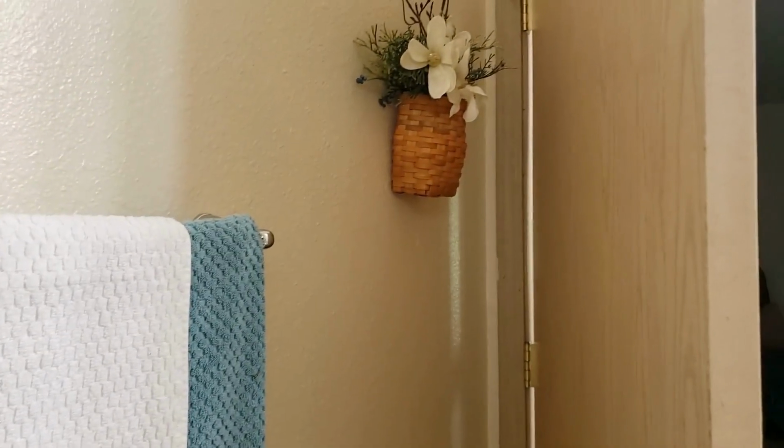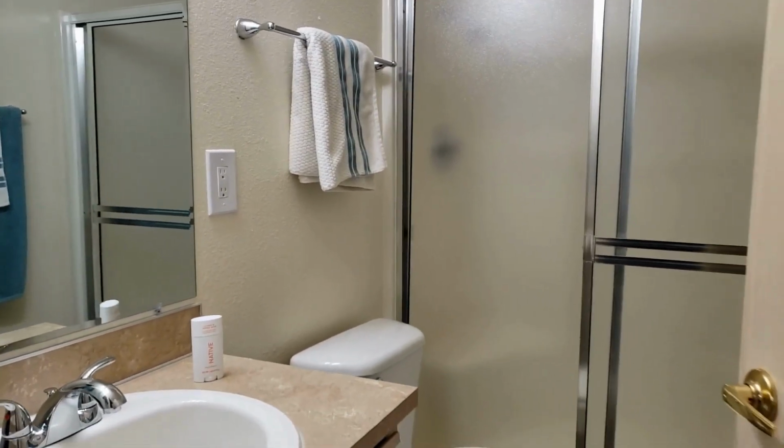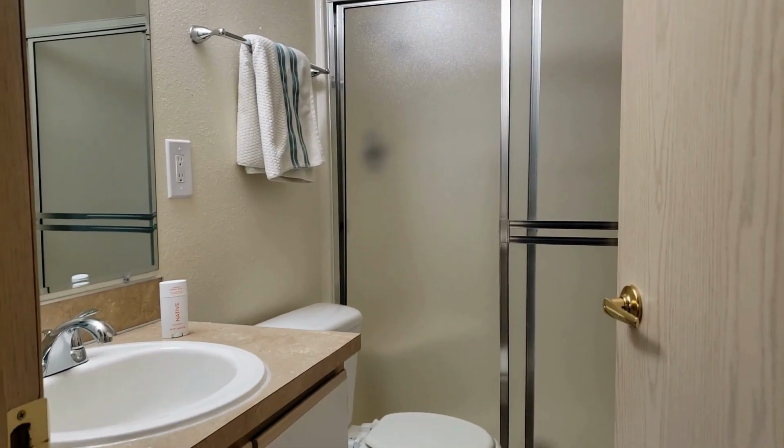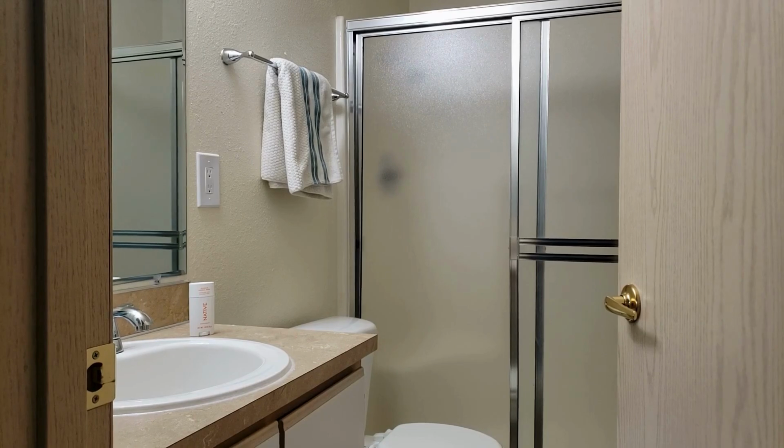It's a little bit smaller than the other one, but we don't normally use this one except to use the bathroom if someone else is in the other one. We don't even really use that shower. So it's nice to have the extra room when we need it, but again, we didn't decorate it because there just wasn't much point.